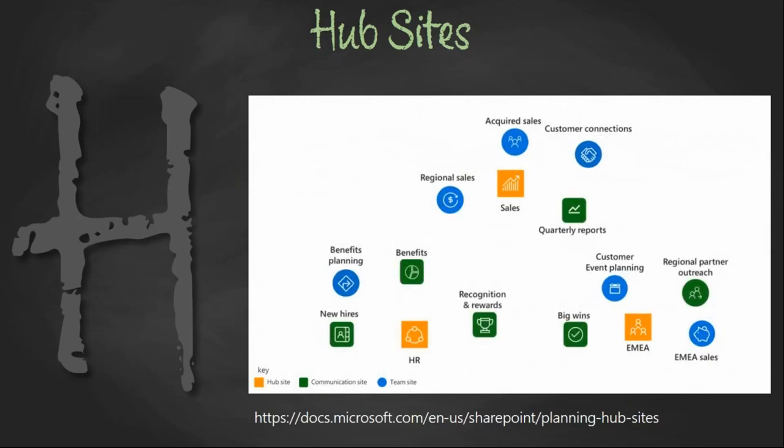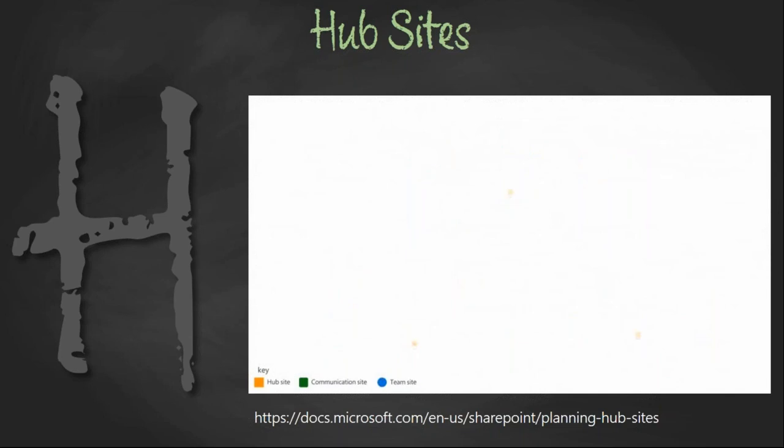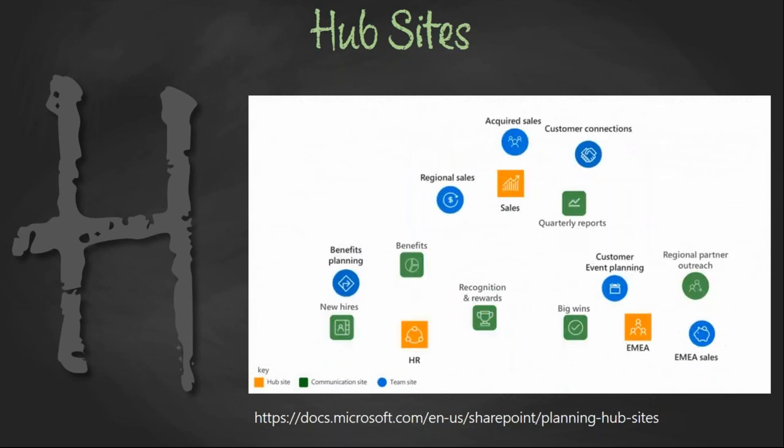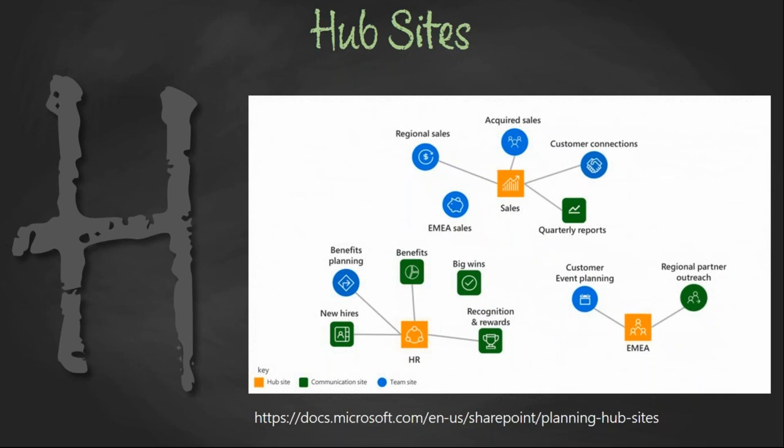Hubsites. Raise your hand if you've heard of hubsites. All right, a few. Awesome. Hubsites are really exciting, I think. It's an Office 365 concept. They recently just added the ability to manage these a little bit more easily in the O365 admin center. I used to have to use PowerShell if you wanted to make an association, so we're moving past that now.